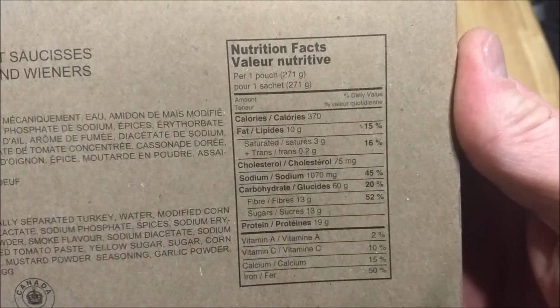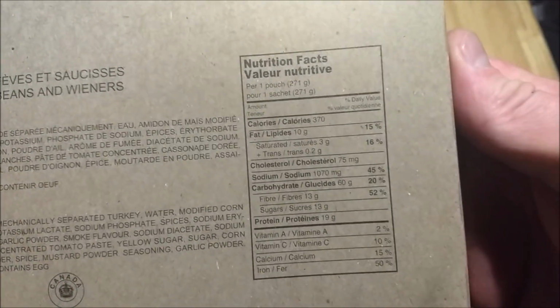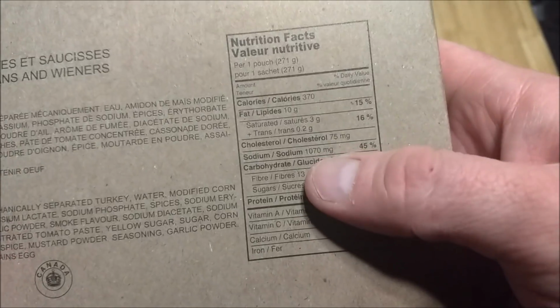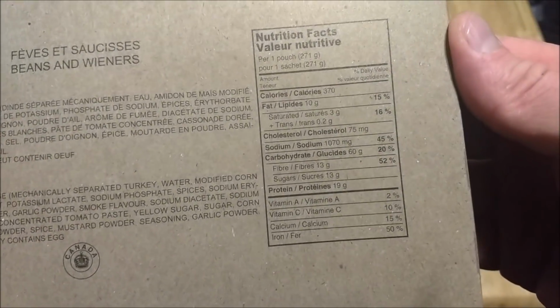There you go. There's all that good stuff, if you're interested in that sort of thing. This only has 370 calories. That's actually not that much. It does have a lot of sodium. Got some vitamins and yada yada.